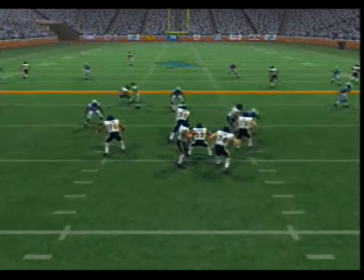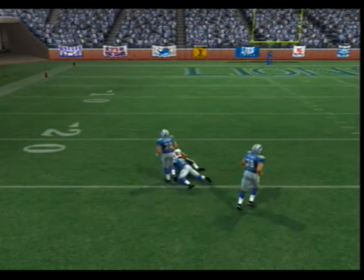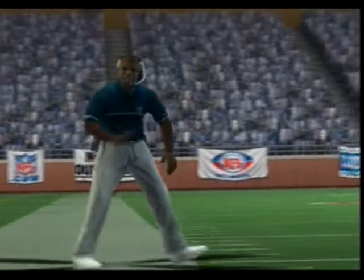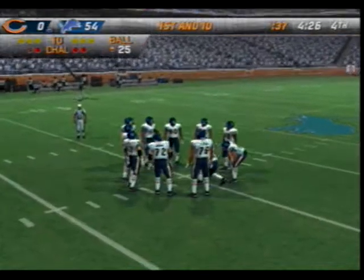Detroit goes with a four-man front. Looking for something long. It's caught. Buchanan is there for the tackle. I'll tell you, I like that call. You've got to keep the defense off balance. You can't come out there on first down and run every time. You have to keep them honest by throwing the ball.